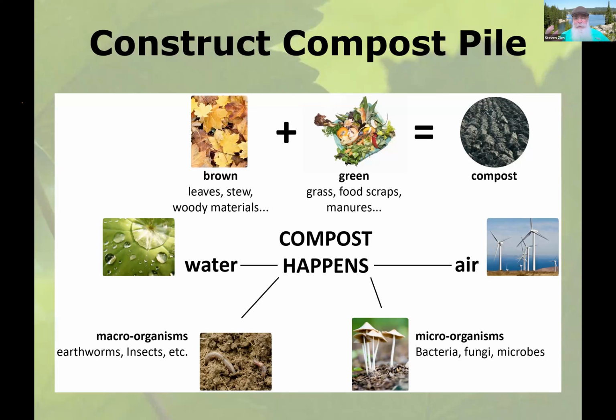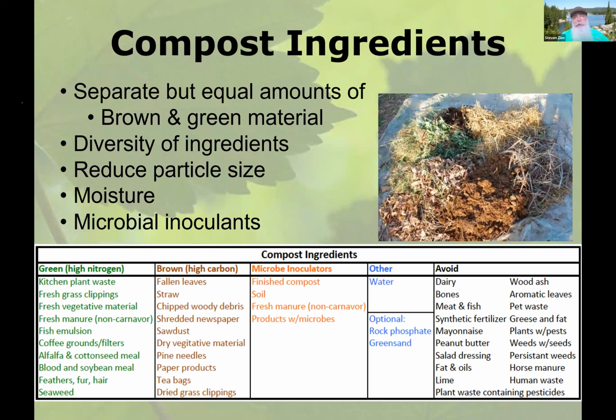They need the gusto of that compost pile, which is classified either as brown material or green material. And when you're building the compost pile, you want to have typically equal amounts of brown and green materials. And we've got lists there of what is a brown material and what is a green material. Those are some suggestions. The better quality compost is going to have a bigger diversity of different ingredients.